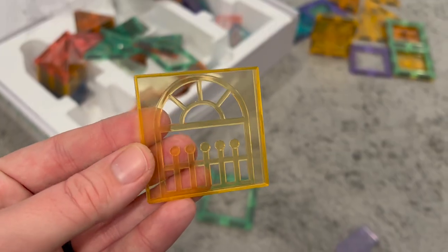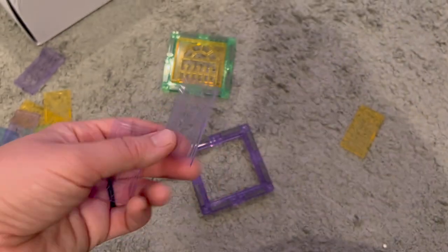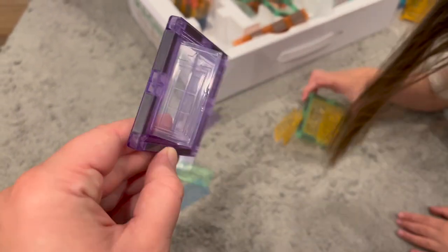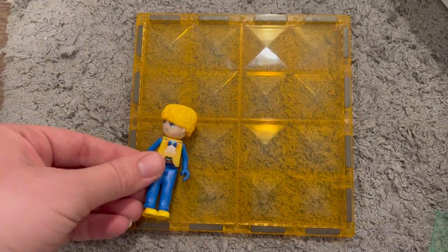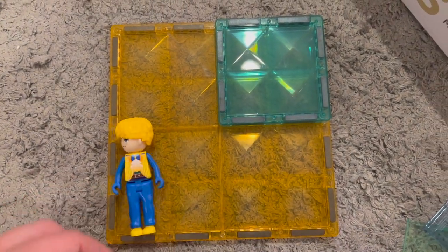And then they also come with cute little insert pieces for these specific magnetic tiles where you can have a window or little doors that open up, which I thought were extremely adorable. And then something they also come with in this set that was a little more unique compared to some other sets I've seen is they have two of these extra large tiles. And I just thought those were really cool to build with.